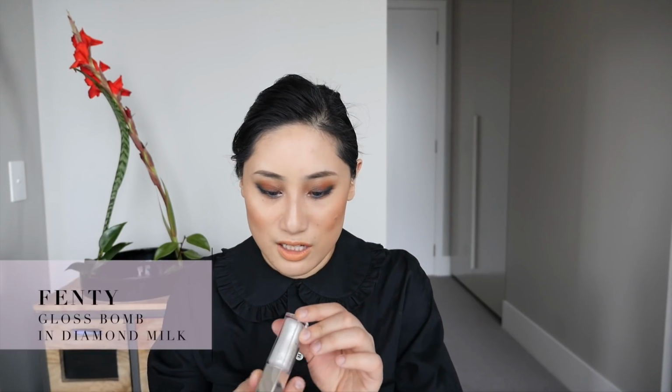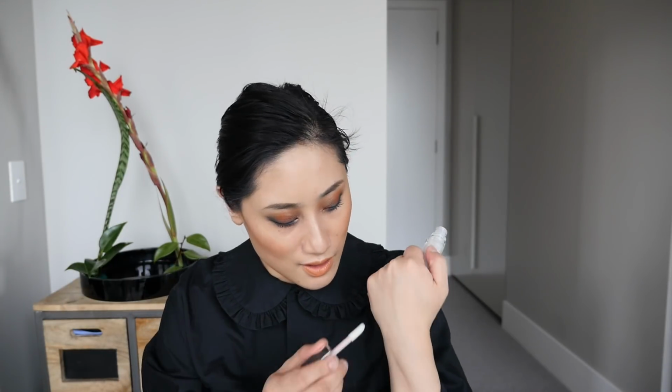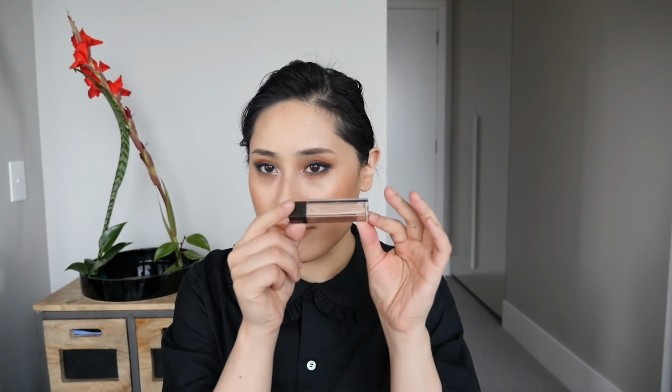Then I've got this Fenty Gloss Bomb in Diamond Milk, which is a gloss with some silver sparkles. And I do like the Fenty Beauty formula for their gloss. The smell, I just really don't like that much. I also have this lip topper in Skinny Dip from Jouer, which is this kind of golden number. I actually don't mind a shimmery gloss. I haven't tried this and I'm not sure if I will want to keep it because I have quite a bit of glosses already. I don't know, maybe I should just give this away.